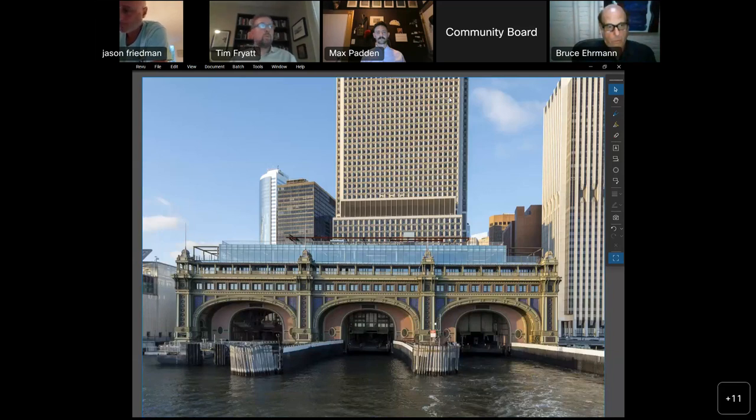I'm going to just show you quickly some existing photographs. You can see some of these are still near completion. What you'll note here is the steel on the end of the fifth floor and the steel that's on the roof. Both of those will play into our proposal, which you'll see very shortly.